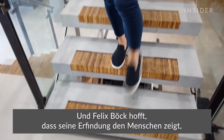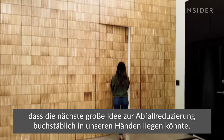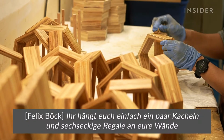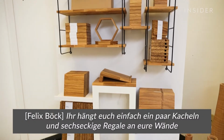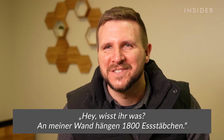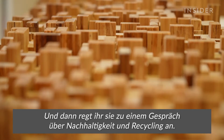And Felix Bach hopes his invention will show people that the next big idea for reducing waste could be right at our fingertips. You put a few tiles and a few hexagon shelves on your wall, and you can point to your wall and say to your friends, hey, guess what? I have 1,800 chopsticks on my wall. And you start a conversation about sustainability or about recycling.